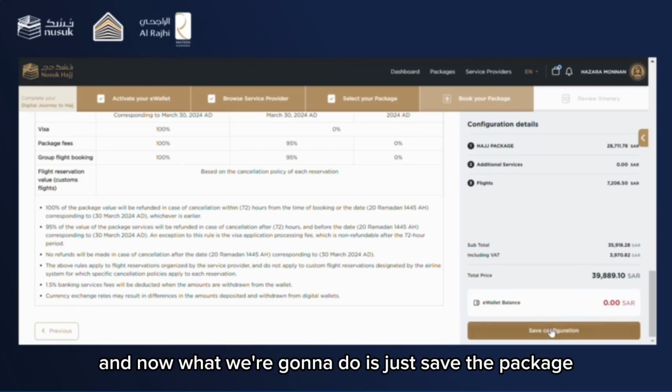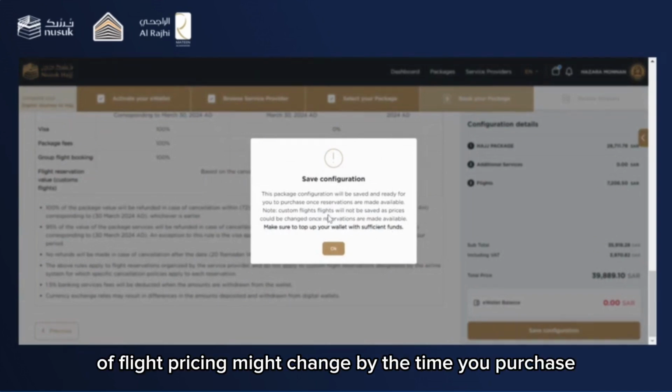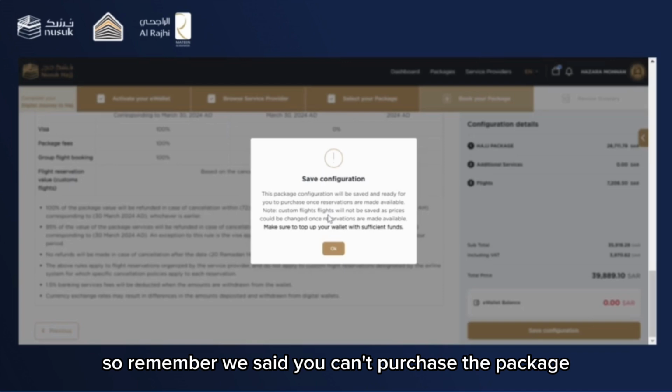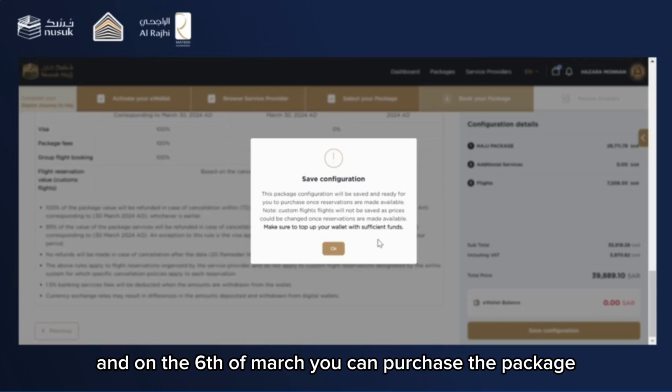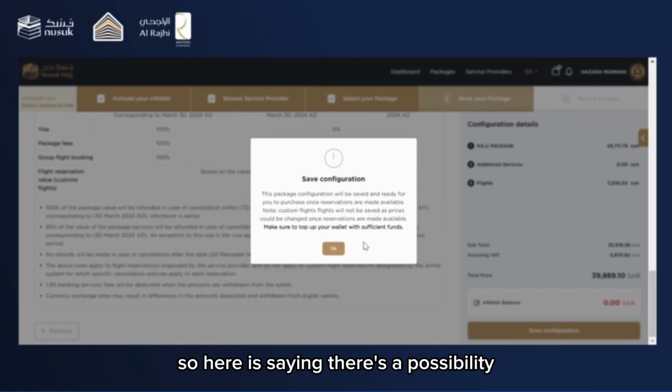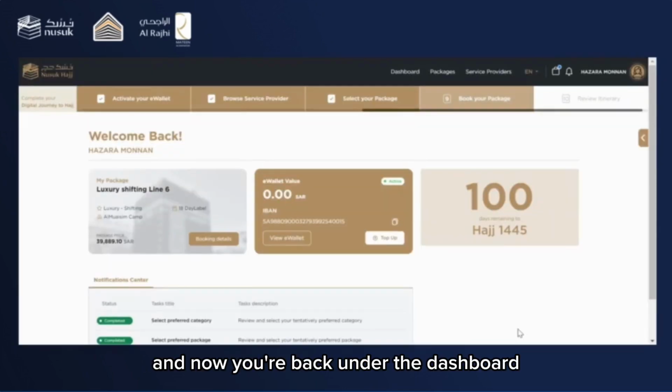And now what we're going to do is just save the package. Here it gives you a notification. There's a possibility of flight prices might change by the time you purchase. So remember we said you can't purchase the package, you can only save on configuration, and on the 6th of March you can purchase the package. So here it's saying there's a possibility the price may go up, but hopefully it shouldn't, inshallah. So you just click OK. And now you're back onto the dashboard.